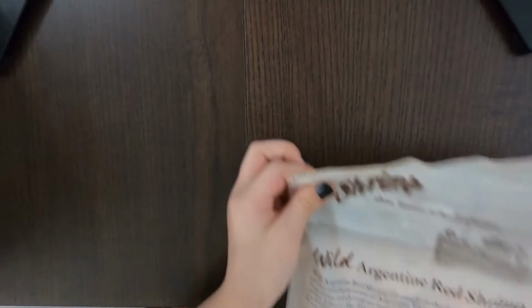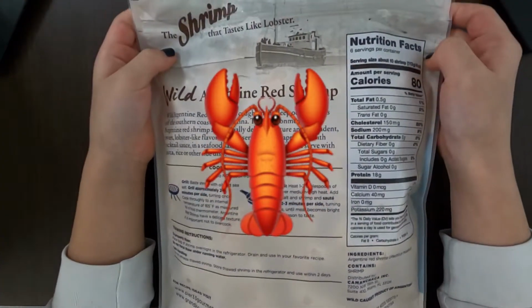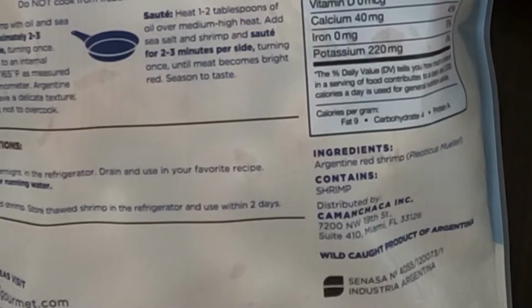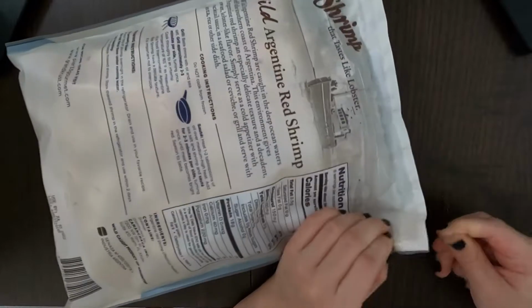Let's turn it over. The shrimp that tastes like lobster. I love lobster, so probably this will be good. Nutrition facts, they're pretty big. Ingredients, which are Argentine red shrimp, contain shrimp. Let's rip it, I guess.